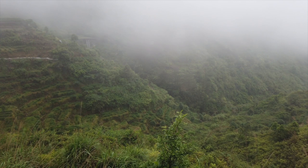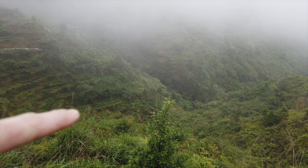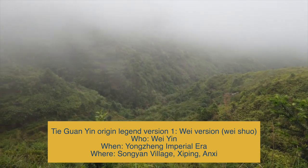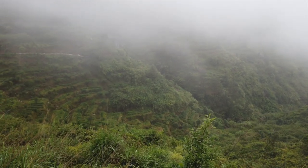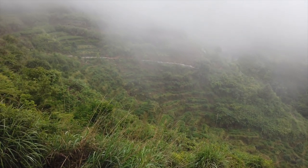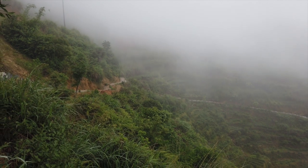So according to one of the legends, the Tie Guan Yin mother plant is down here somewhere. We couldn't go down because of the heavy rain in the last couple days, and it's still quite misty and wet. But you can see the environment here is gorgeous. Mountains, mist, there are tea gardens, but the whole mountain is not tea. There's a lot of natural growth all interspersed here. Just beautiful. You can hear the birds singing.